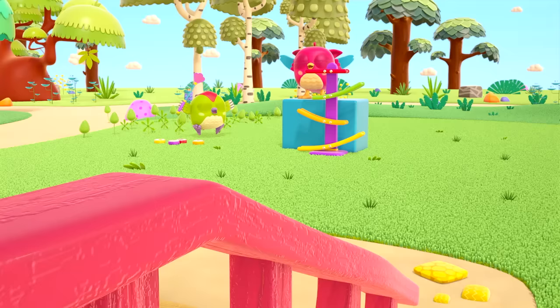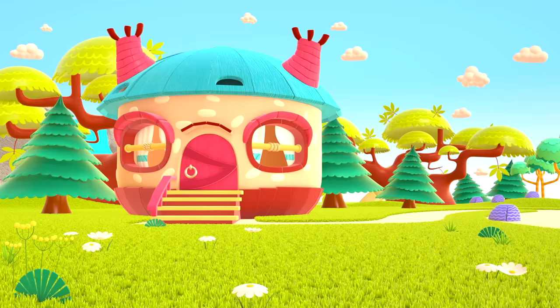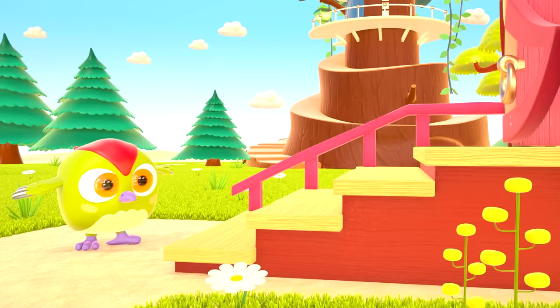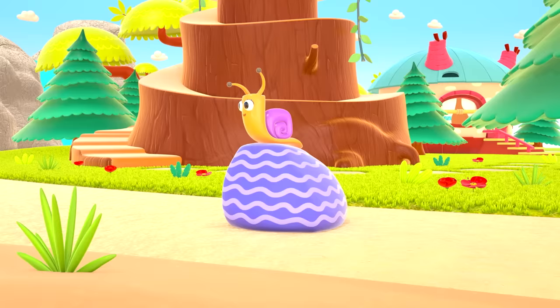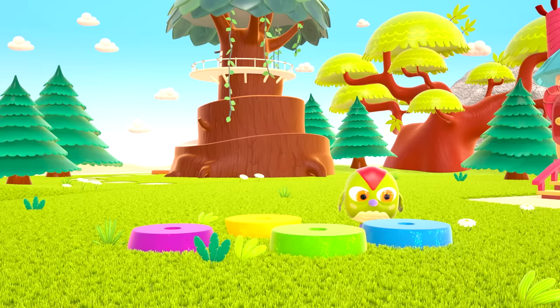Look, birdies, the mosquito is back. Catch him! Hop Hop loves to play and have fun. He dances and loves jumping high. He flaps little wings, Hop Hop Hop. And look at how well he can hide.